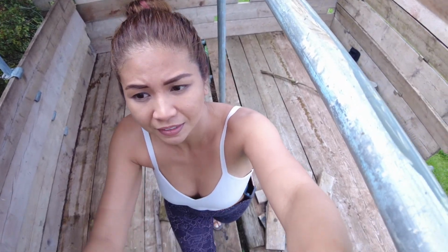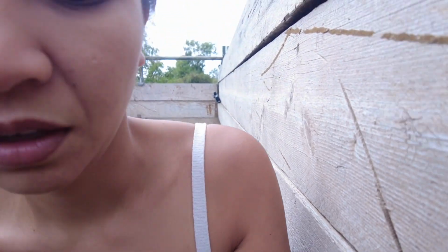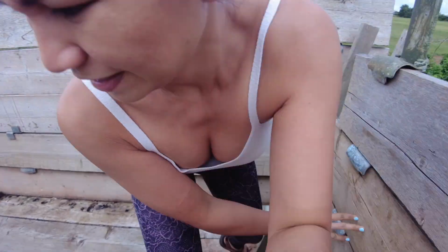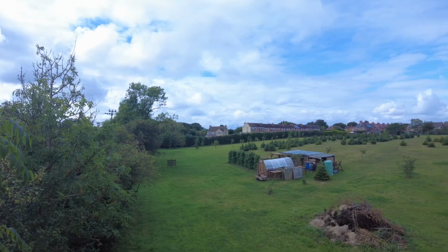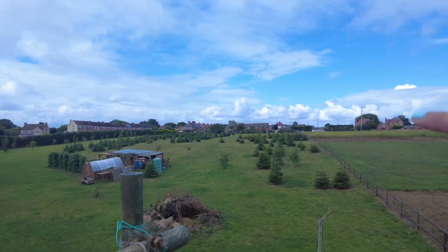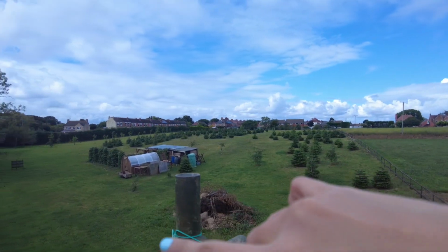I wonder who they made it for. Okay. Ow! Fudge! Ow! Okay. Oh wow, look. So we're here and we could see the whole field. Amazing! His property is really so big. You could see all the Christmas trees.